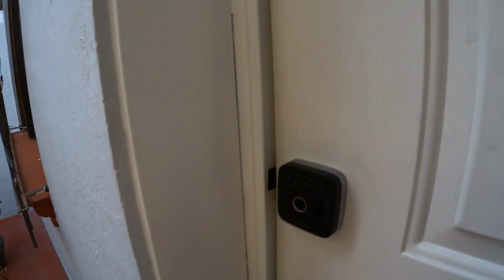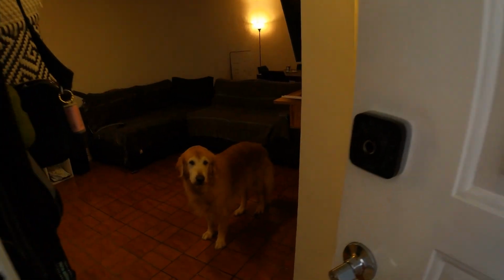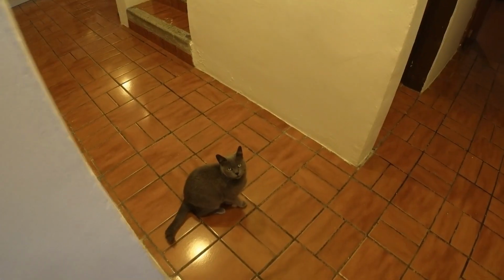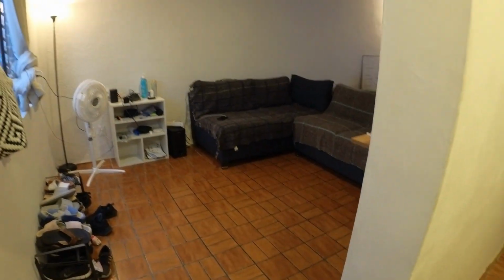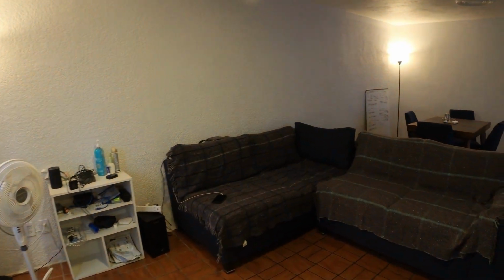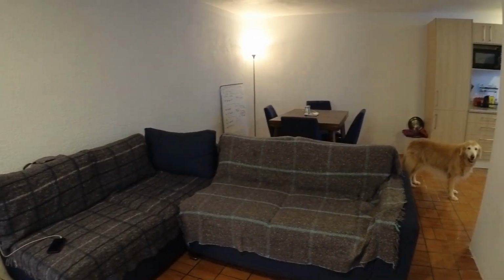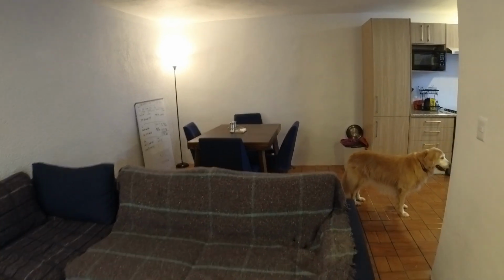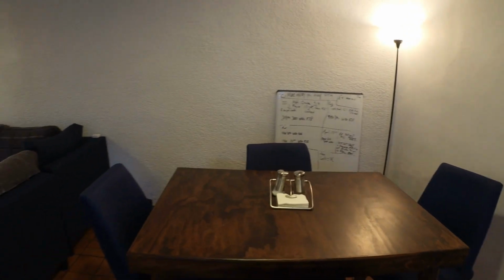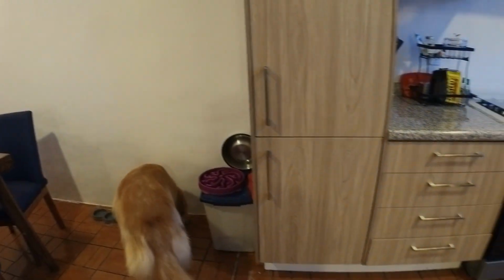Okay, heading in here, we got our fancy little fingerprint lock. There's Daisy and there's Mia. Hey guys. Hello kiddos. Okay, this is our living room. It's sort of organized and clean-ish because the cleaning lady just came here, so it's more or less in decent shape. We got our table over here, a whiteboard with some old stuff. That's where the kiddos eat.